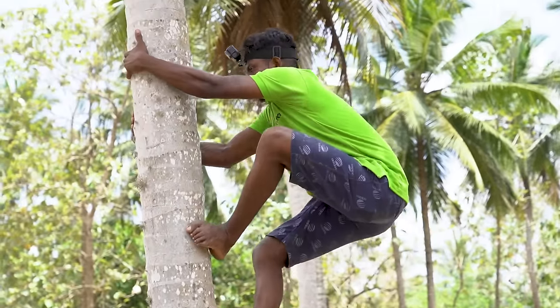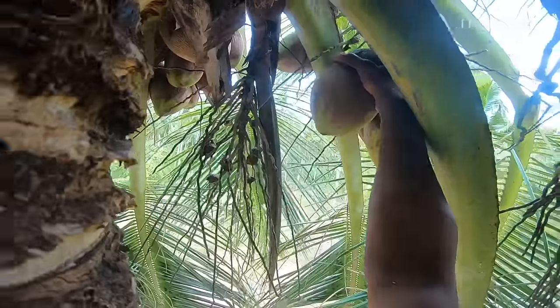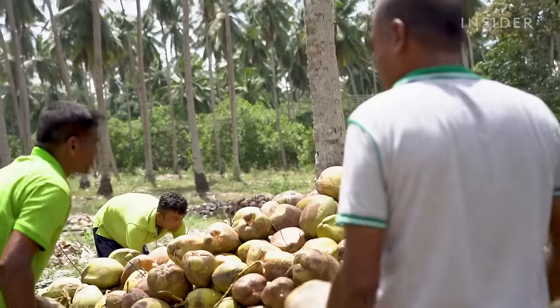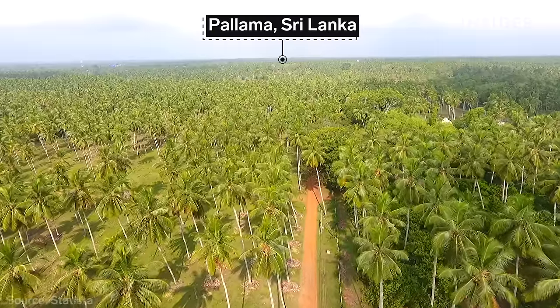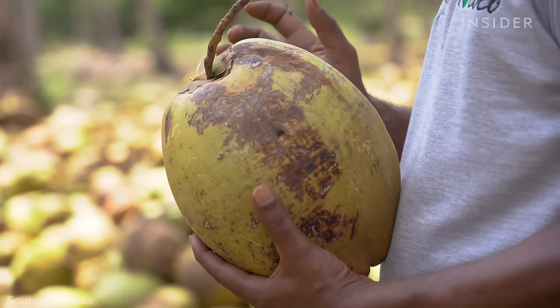Now we head to Sri Lanka, where Shahan climbs dozens of trees to grab coconuts but still makes less than $5 a day. Coconuts have been a staple food in Sri Lanka for millennia. Today, it's one of the biggest producers in the world, growing roughly 2.5 million metric tons a year.